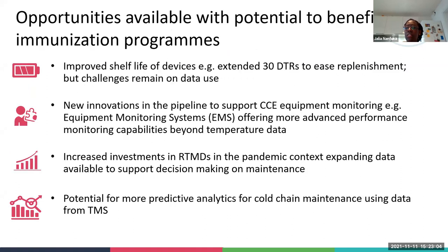I wanted to also highlight some of the opportunities that are on the horizon that countries would be able to take advantage of to improve their immunization programs. One, we're seeing improved shelf life in some of the devices out there, specifically when we're talking about the 30 DTRs. If we have a longer shelf life, it has good implications for countries in the sense that replenishment or replacement of these devices becomes a lot easier, and probably a lot less costly within a particular strategic period. But again, the challenges around data use at country level still remain.